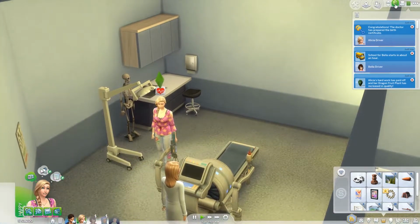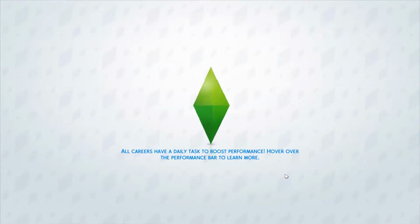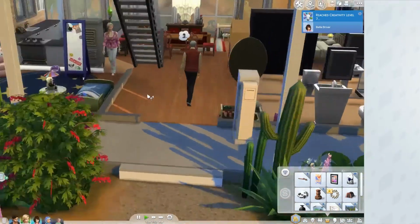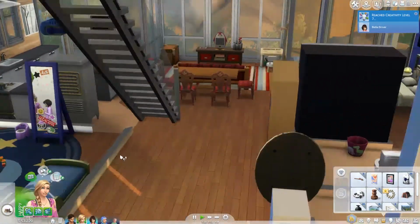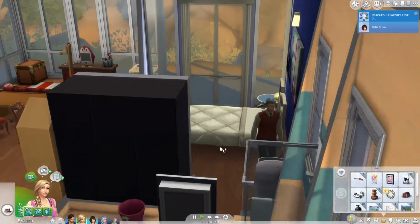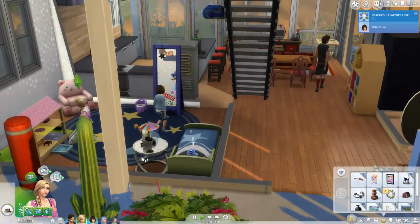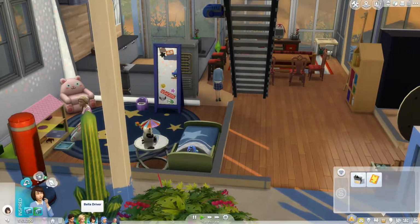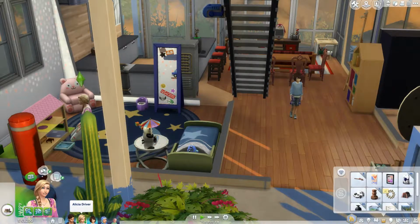I don't know whether Bella is going to go to school today because we're not there at 8 o'clock in the morning, or maybe we will get there in time for her to go. So we're back at home, and I had hired a nanny before I went, and it looks like Bill is sleeping. The nanny's come to say hello to our newest member of our family. Are you, my dear, going to school? You are indeed going to school.